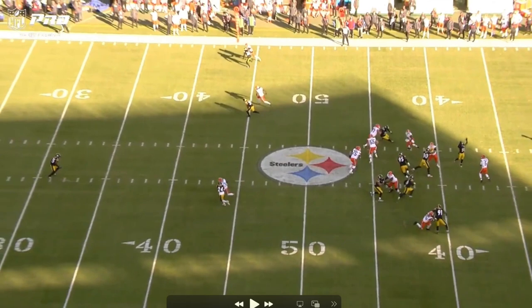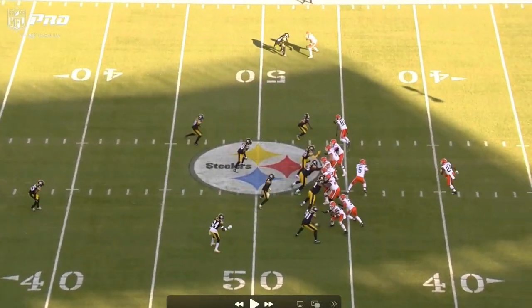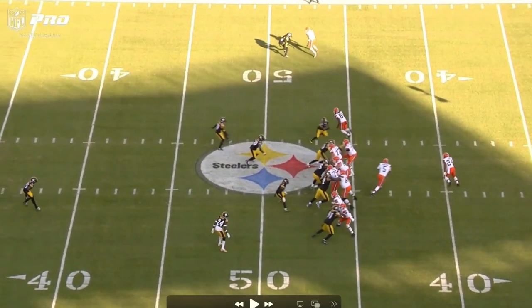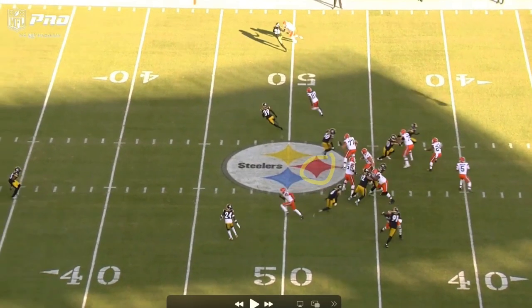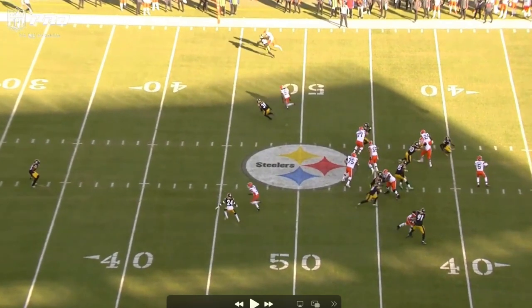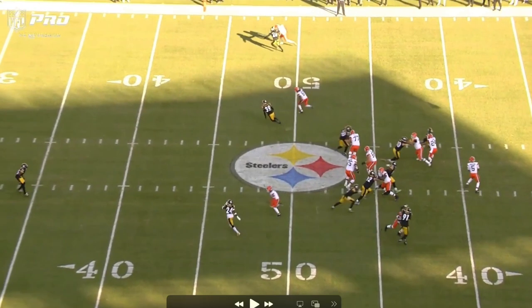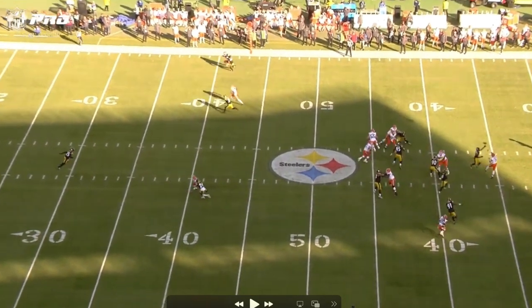However, Keeanu Benton, number 95, notices that he's getting through pretty easily. He's like, why is it so easy? This is him right here. Why is it so easy for me to get through the line toward the quarterback? And he stops and turns back, sees what the linemen are doing, and realizes this is a screen. So he tries to backtrack to get back in the way of the screen.